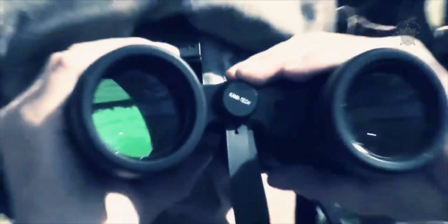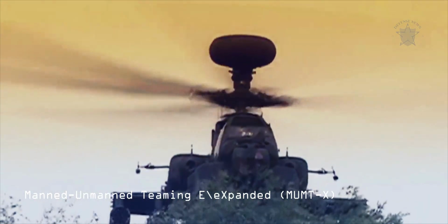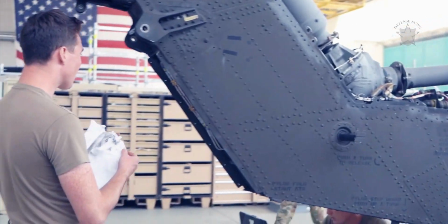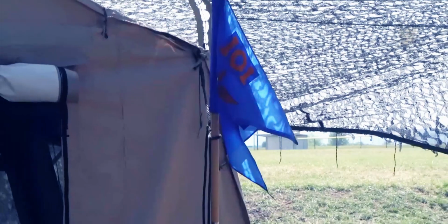The Longbow radar updates adapted the capabilities to naval activities, allowing the radar to track vessels while also doubling Longbow's detection range. The V-6 software also has the ability to track small unmanned aircraft, turning the aircraft into a lethal counter-unmanned aerial systems platform, and has manned-unmanned teaming expanded (MUMT-X) software installed, which allows Apache pilots to directly control Army unmanned aerial systems. The Apache will remain a vital element of the U.S. military because of the V-6.